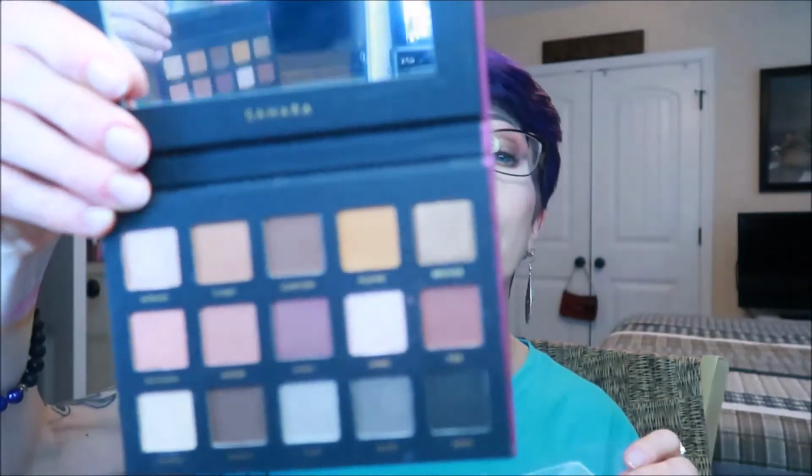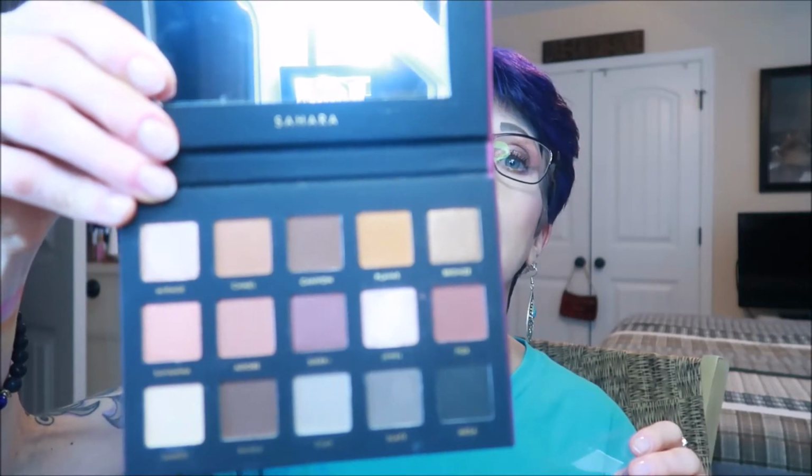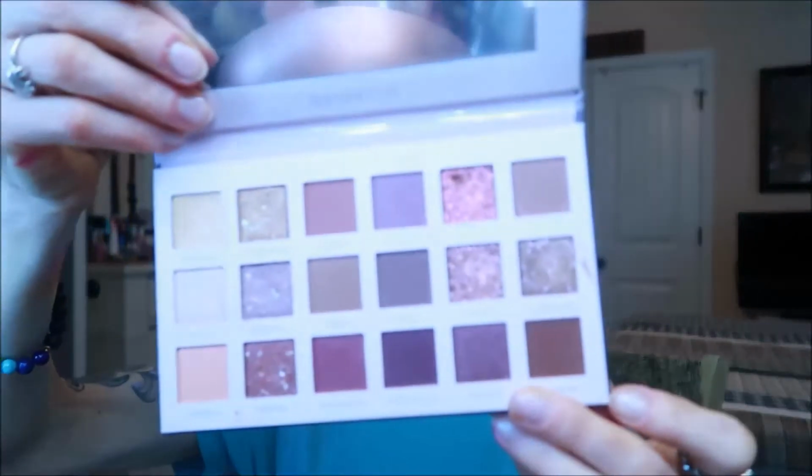This is the Sahara. I haven't used this one yet. I keep wanting to sit down and use this one, and I have not used it. Daydream. This is the Huda Beauty. I do know that one, and this one I have used. There is a video on here for this one. This is the Temptress. This is an ABH one that they duped.